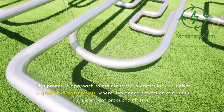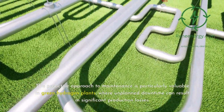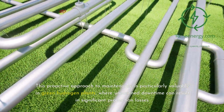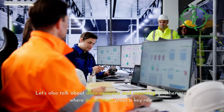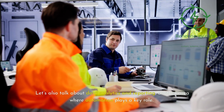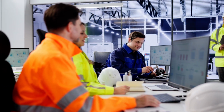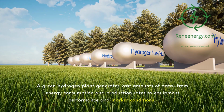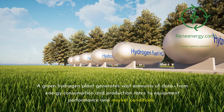This proactive approach to maintenance is particularly valuable in green hydrogen plants, where unplanned downtime can result in significant production losses. Let's also talk about data analytics and reporting, another area where automation plays a key role. A green hydrogen plant generates vast amounts of data, from energy consumption and production rates to equipment performance and market conditions.